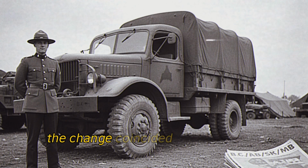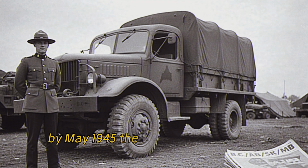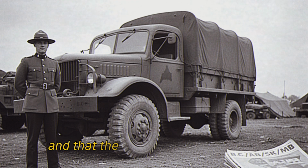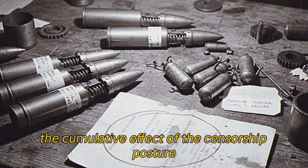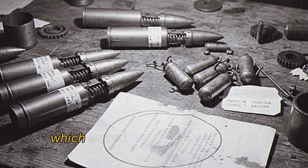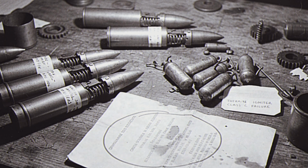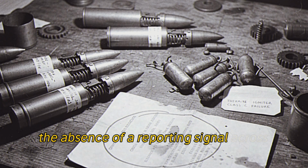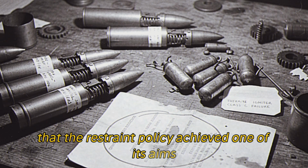The change coincided with a broader recognition that, by May 1945, the launch program was tapering and that the principal risk to civilians had shifted from fires to accidental detonation of recoveries. The cumulative effect of the censorship posture is visible in later war diaries kept by Japanese planners, which lacked accurate feedback on landfall distribution and impact. The absence of a reporting signal across the ocean confirmed that the restraint policy achieved one of its aims.